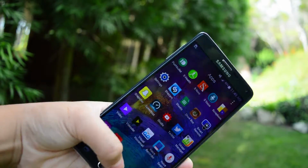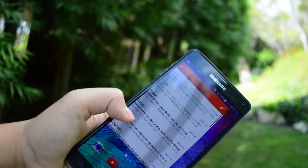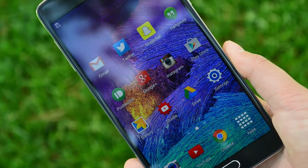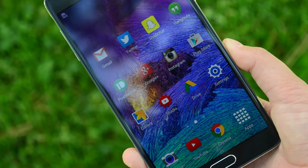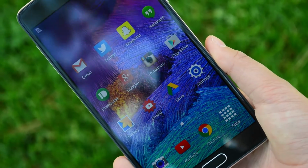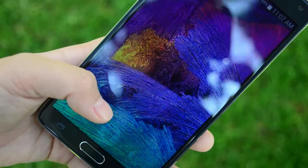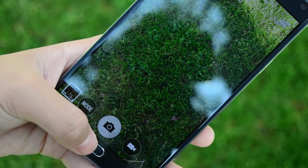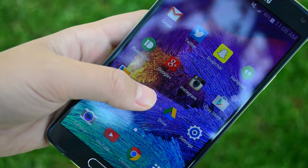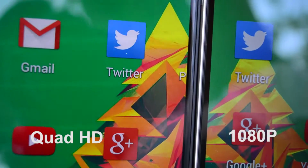And I want to talk about this display. There's no other way to put this except the fact that this is gorgeous. And I held many devices in the past, but nothing comes near this. Now, the Note 4 has a Quad HD Super AMOLED display, which means it has 515 pixels per inch, and it's insanely sharp. All the text in the UI looks ridiculously high res, and you can tell the difference when you compare it to a 1080p display.